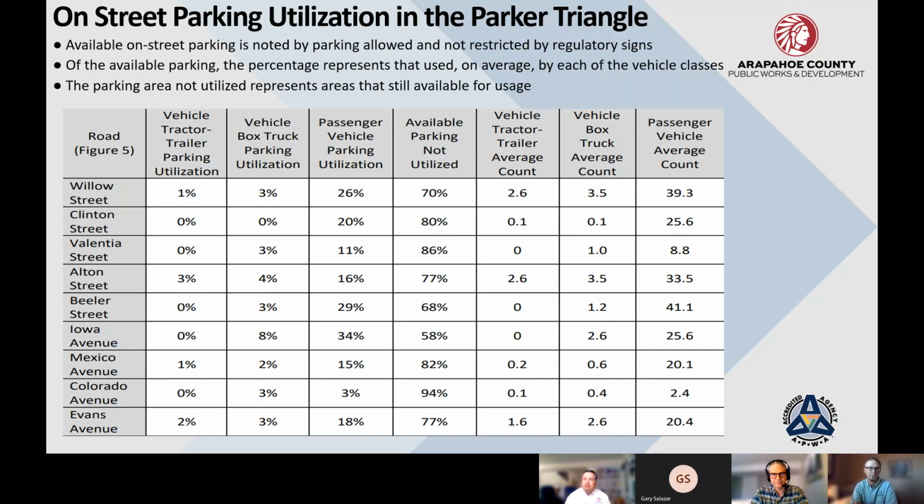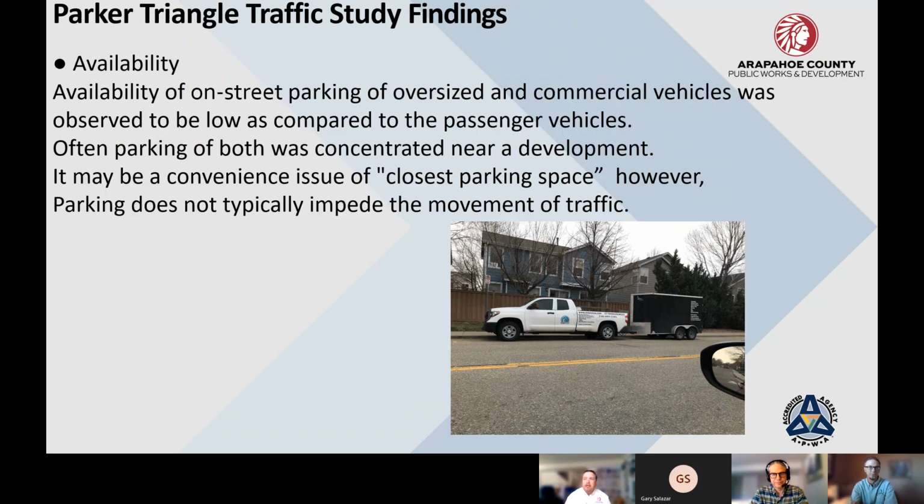Next slide, please. The Parker Triangle traffic study findings show that availability of on-street parking for oversized and commercial vehicles was observed to be low as compared to passenger vehicles. Often parking of both was concentrated near a development, which suggests it's a convenience issue of the closest parking space. However, parking does not typically impede the movement of traffic.